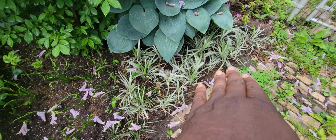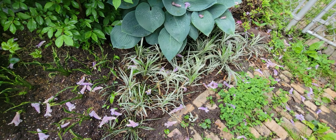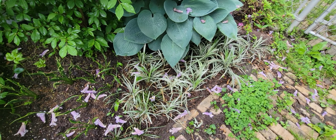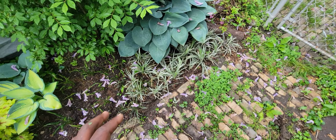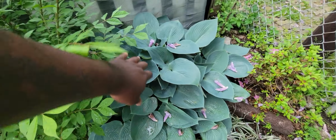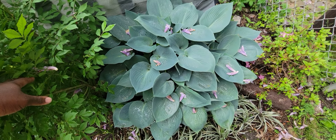I have these Lowry IP here, there's a little drift of them there, and these were free, these were given off of a group on Facebook. I was like, yes, I'll take them. I like the little frosty color because it complements this hosta back here, which is the big boy. Look at him, he's amazing.